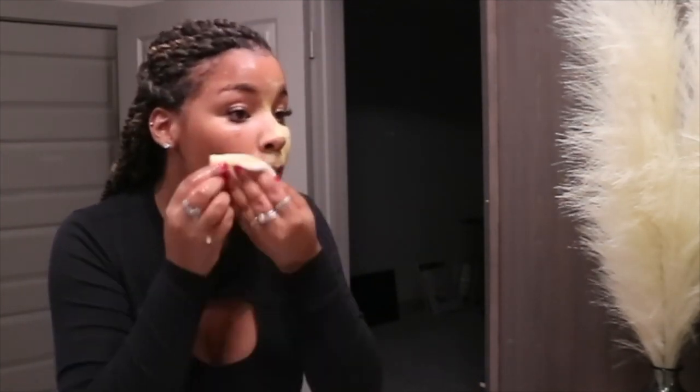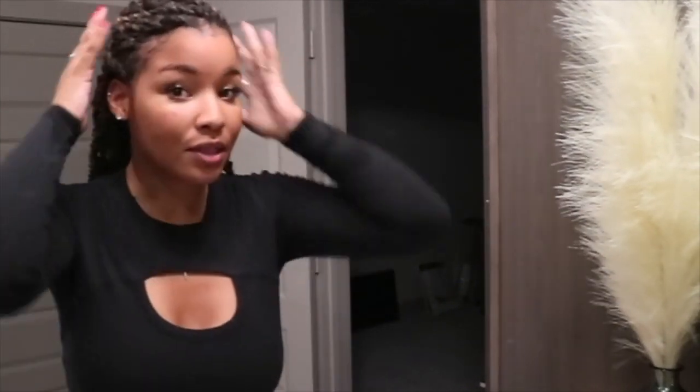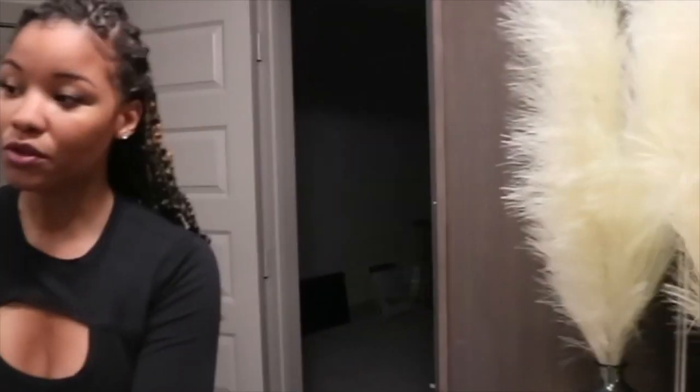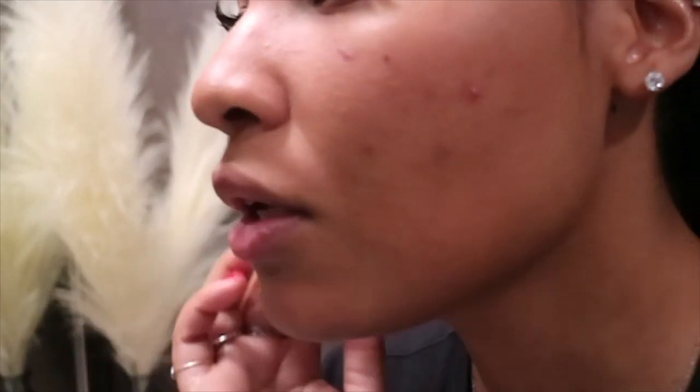Inside, but I don't know if you guys can see that, but there's already a glow. This is what my skin's looking like after removing the mask. I will get closer so you guys can see the hyperpigmentation. So already you can tell it's a bit lighter skin.